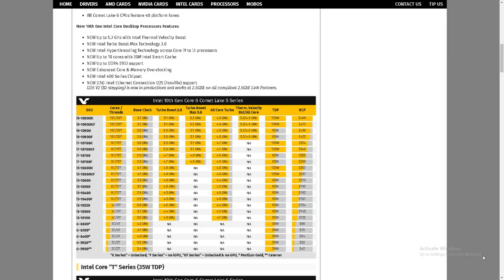Its G series is, I guess, a budget one. I forgot to say that the i3 line is only 65 watts, and the G line is about 58 watts. It's like a Pentium or Celeron CPU, I guess. They're pretty budget. They're all under $100, but the highest core and thread count is 2 cores and 4 threads. But their base clocks are actually really good.